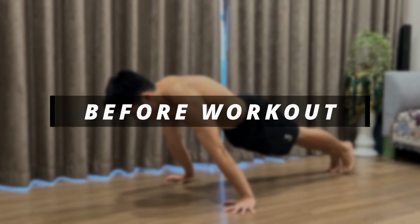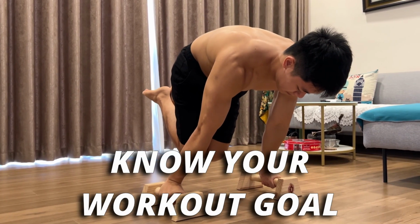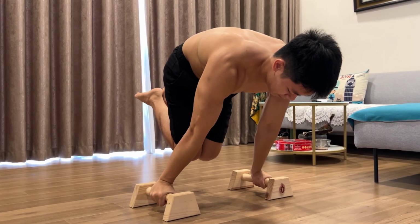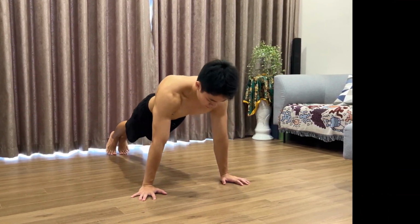So first off, to have a more effective workout routine, especially for you, I would recommend you first know what your workout goal is so you can focus on it more. For example, if your goal is to increase strength, then you should mainly do the basic training such as push-ups and pull-ups.